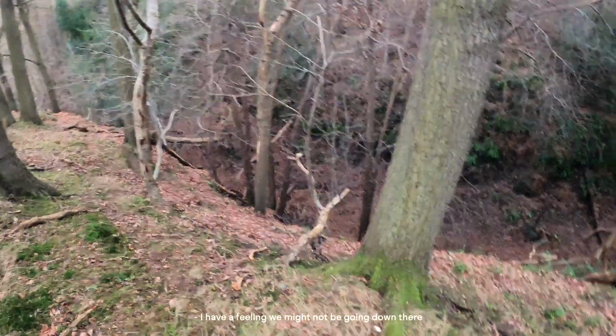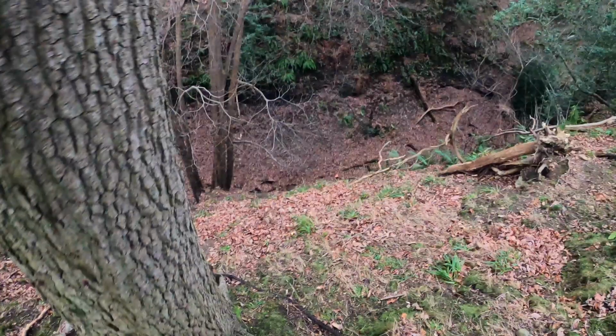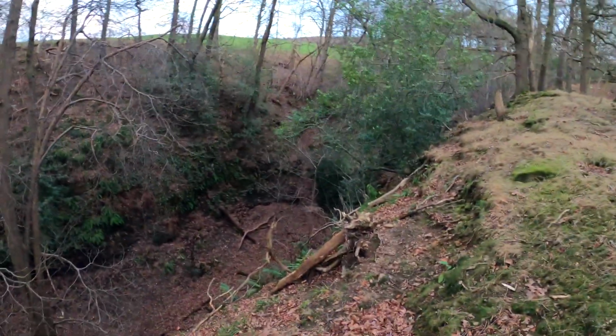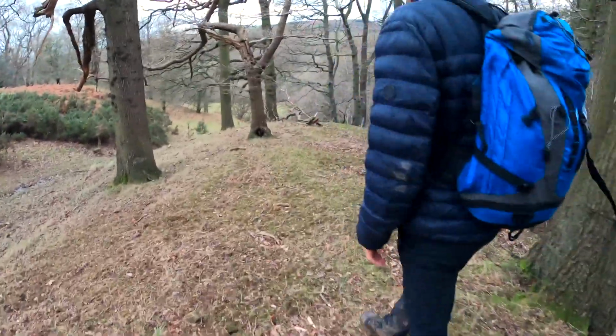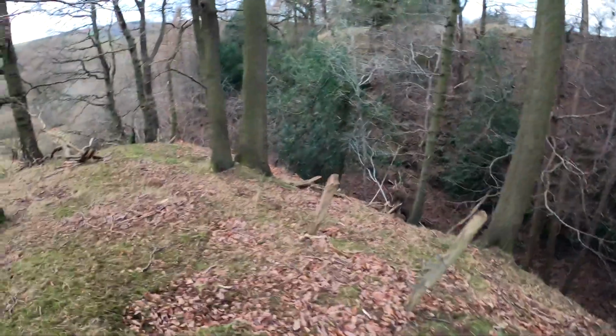Yeah, I have a feeling we might not be going down there. I'm not sure if you can tell from this footage, but this is steep. This is probably the least appealing thing to see after walking 20 or so miles. Do you reckon we can go around the top of it if it lowers out? Like more gentle. Flattens out. The last thing your joints need is a steep, slippery ravine.